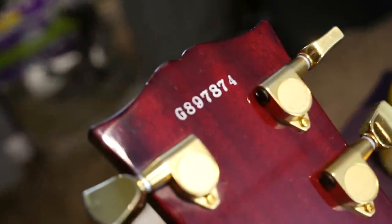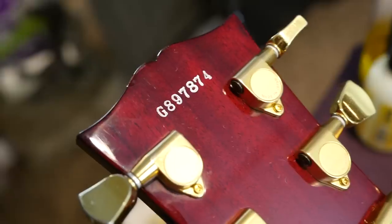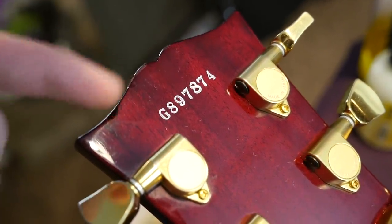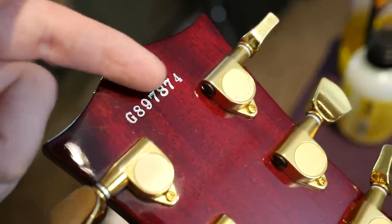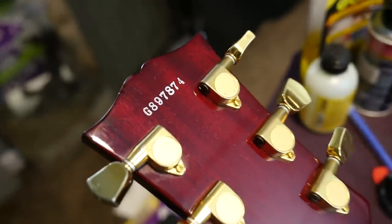And now our serial number. G, if you have a G, that means you have Gibson pickups in it, and it's made in the Tonata factory. And then the next two digits, 89, tell you the year it was made, 1989. And then that's your production number, 7,874, so you can tell there's a boatload of these things out there.